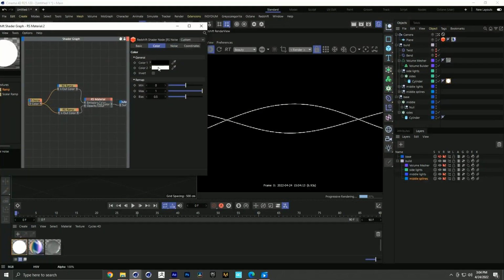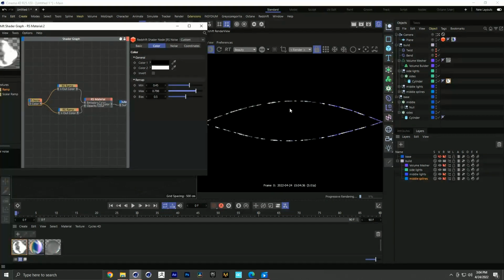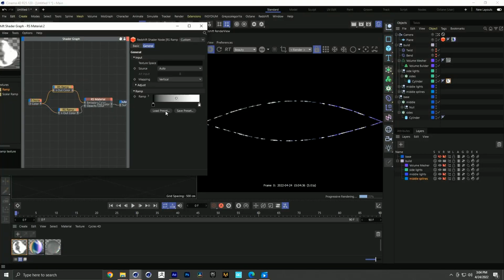And then under color, for the minimum of the remap, let's start to increase this, and you'll notice that it's starting to make some black areas in here, basically. So you can increase that a little bit. I'll probably take this to like 0.45, I'd say. And then the maximum, if I crush this down, it actually creates hotter moments. It's a little bit hard to see right now, but it creates a little bit more white areas. And then I use this ramp here to colorize that noise.